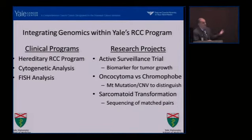Oncocytomas are benign tumors which are copy number neutral, and they are very difficult to distinguish in biopsy from chromophobe tumors. They actually have complex 1 mitochondrial mutations, another Warburg effect, and we're talking about looking at markers of complex 1 loss or copy number variations, and Dr. Adenir, one of the pathologists, has put together a tissue microarray, and hopefully we'll move that forward.